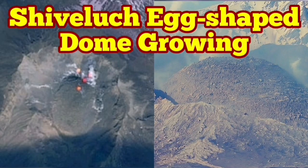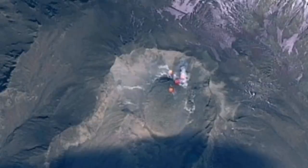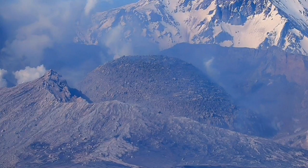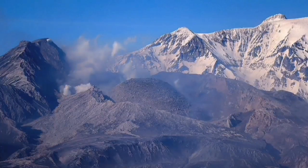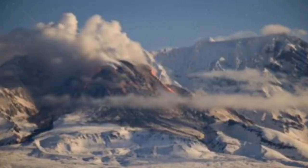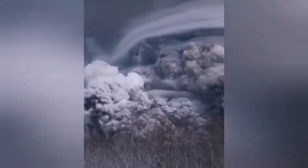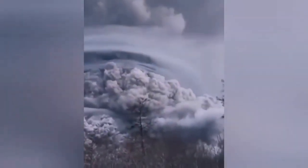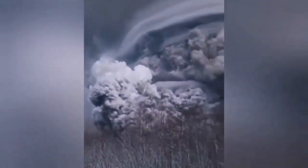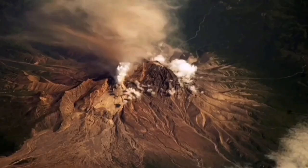The latest images from the Shiveluch volcano show the volcanic dome which was forming in the place of the old shattered dome is now growing and shaped like an egg, as you can see here from the ground image and also from the satellite you saw. This is the volcano which early this year erupted and blew up the old dome. It was venting and releasing gas, and when it exploded, the pressure was released and almost changed the whole landscape. It actually diverted aviation over the Northern Pacific Ocean.